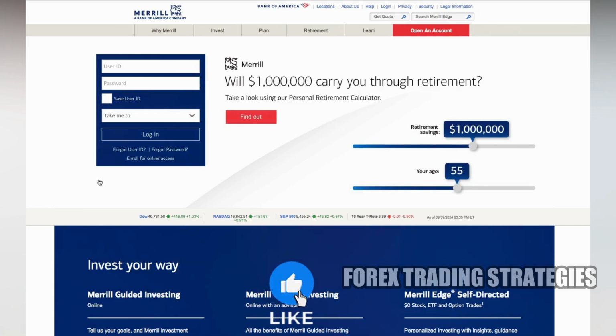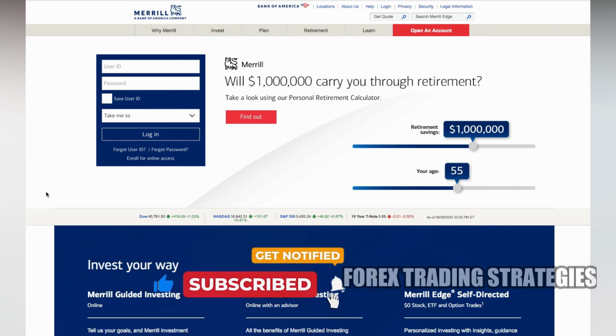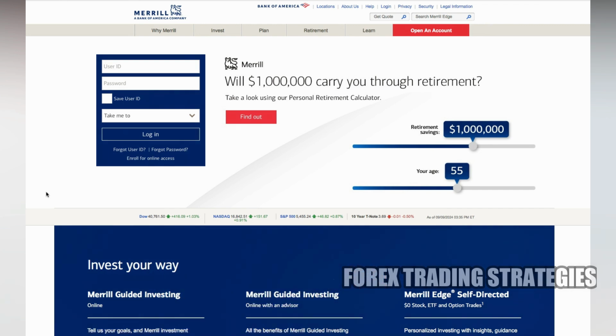How does Merrill Edge make money? Merrill Edge, a division of Bank of America, generates revenue primarily through fees associated with its investment products and services. One of the main sources of income is investment fees.